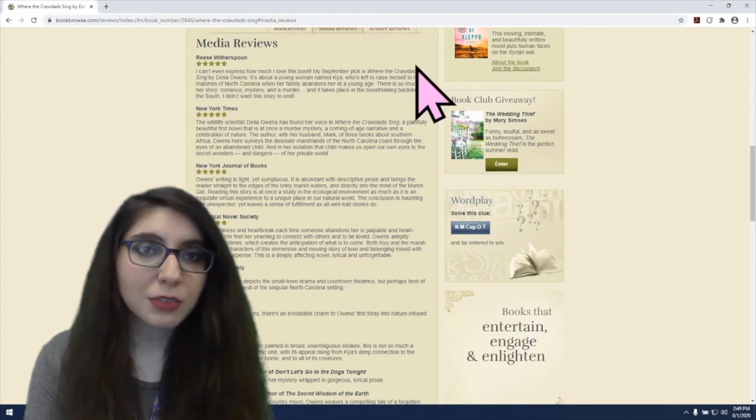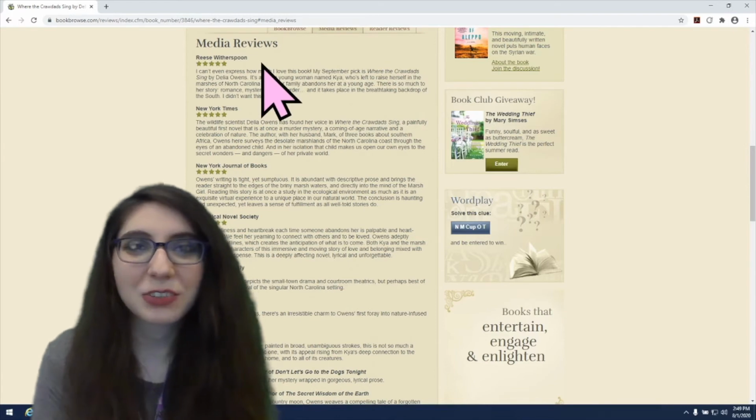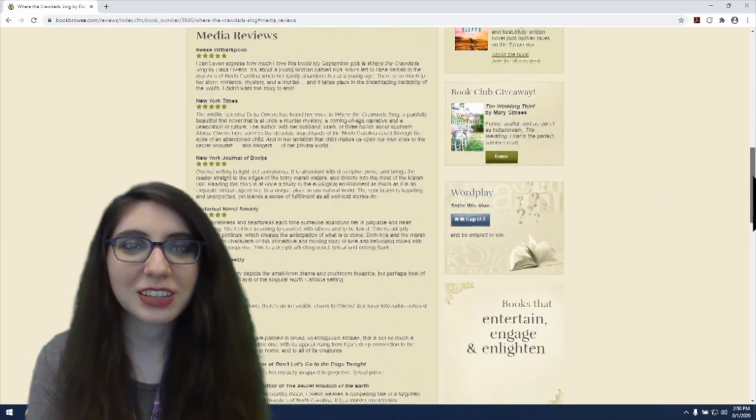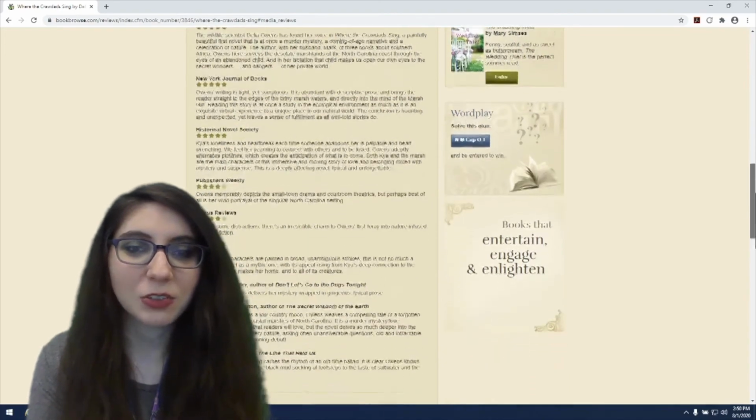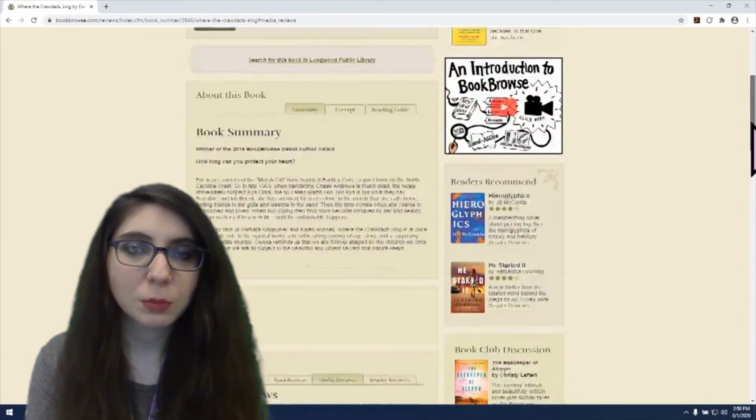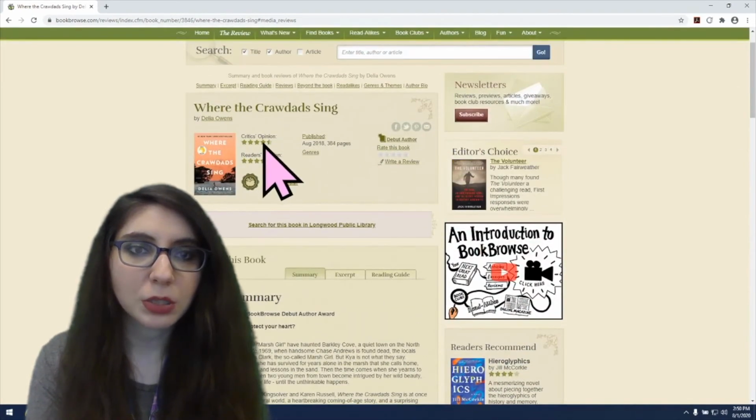And then we also have sometimes random ones, like Reese Witherspoon gave this book 5 stars. And I think that's pretty cool that they included her as well. So you do get a bunch of different sources that will be averaged out into the number up here.